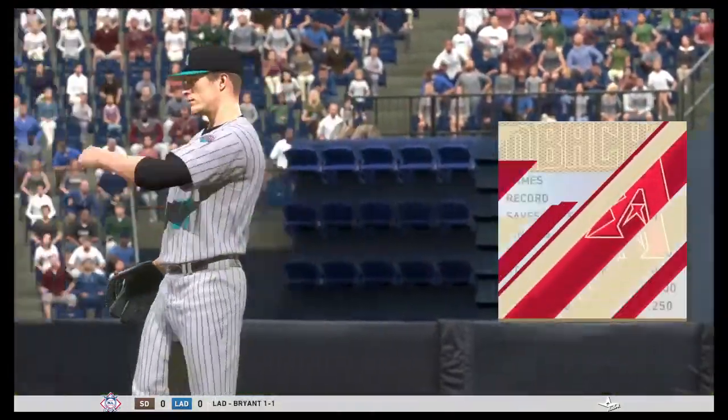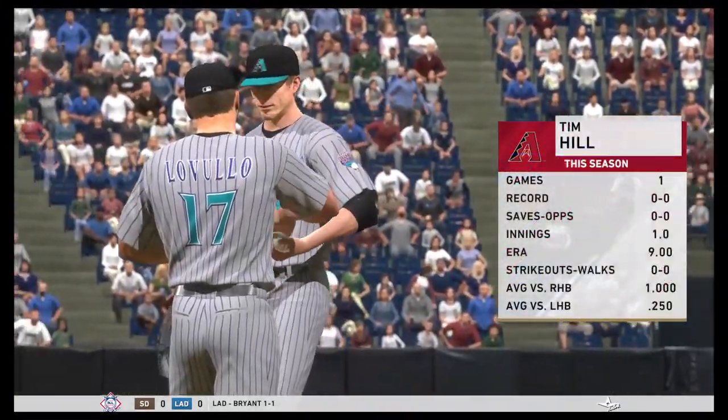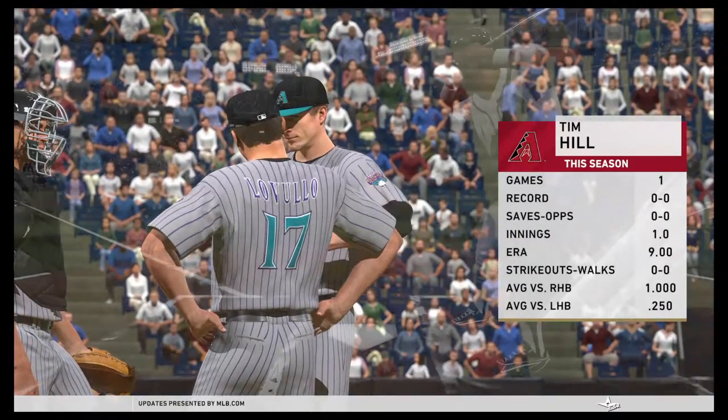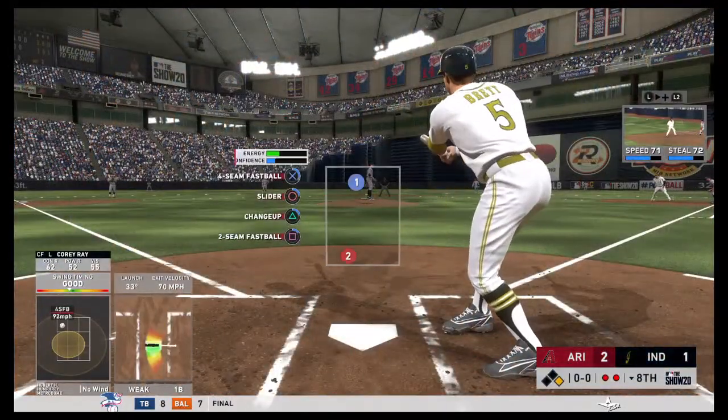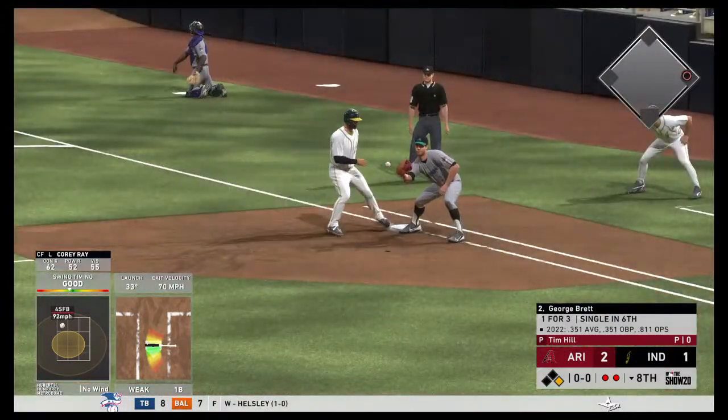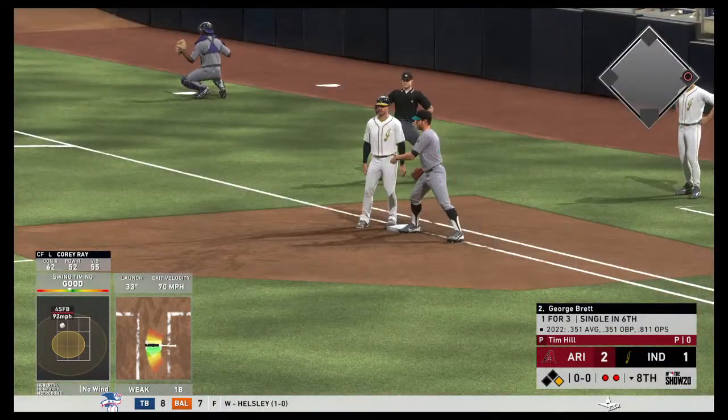Ladies and gentlemen, your attention. So with a left-handed hitter waiting, they'll go to their own left-hander out of the bullpen. Number 27, Tim Hill. Quick check on that tying run at first. Runner's back.